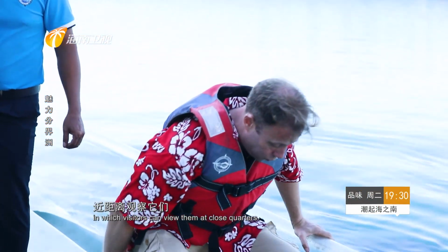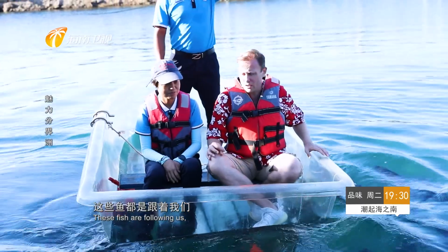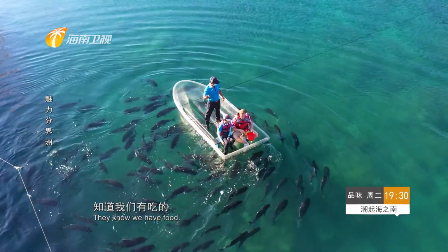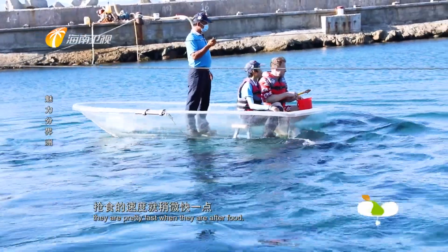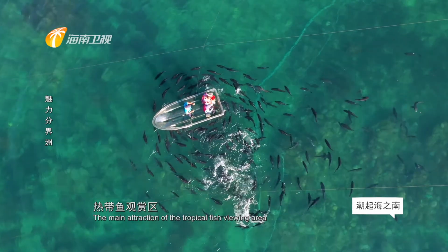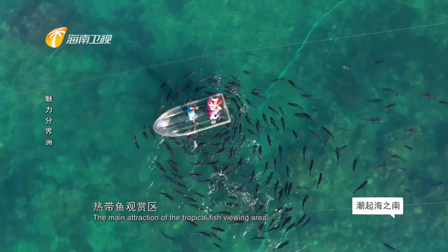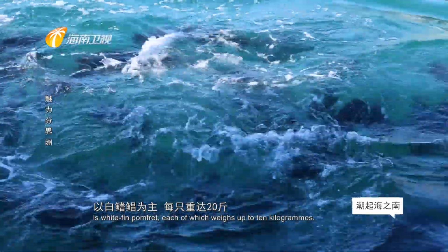Besides seeing the animals on dry land, there is one very special way in which visitors can view them at close quarters. 透明船。这些鱼都是跟着我们， 知道我们有吃的。 他们这么聪明， 对， 就在里面。 扔远一点，抢食的速度的话就稍微快一点。哇 ！The main attraction of the tropical fish viewing area is whitefin pomfret, each of which weighs up to 10 kilograms.